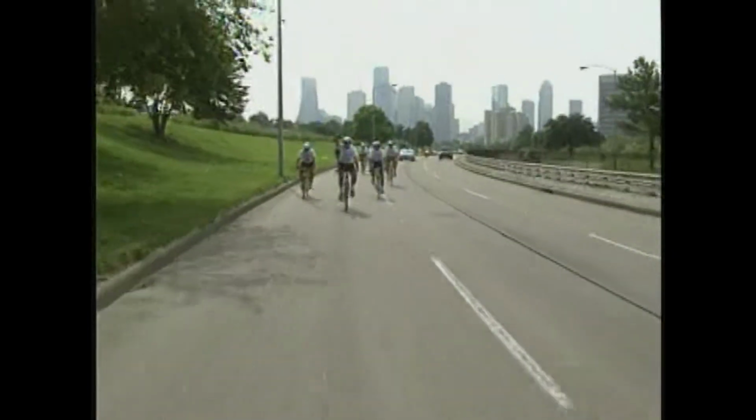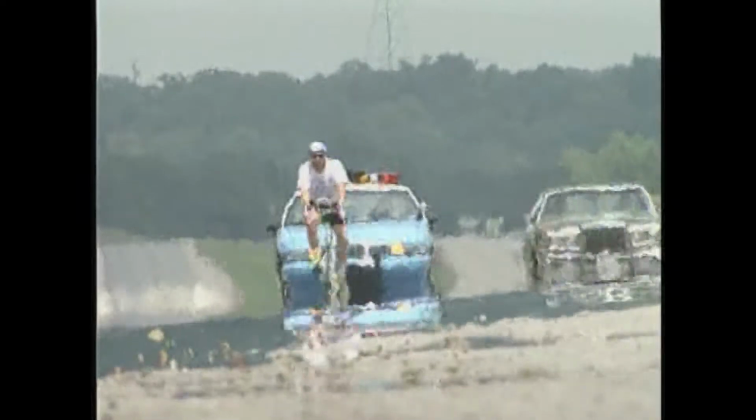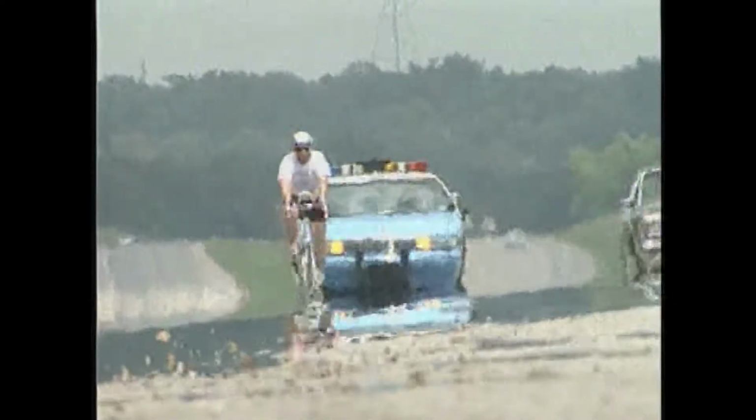Ahead of them is a 5,000-mile trip. As they pedal out of Houston, their spirits are as high as the Texas temperature. You hope for a tailwind and a downhill.